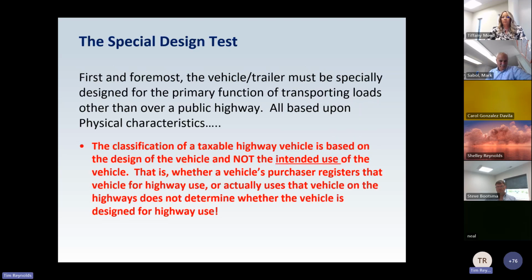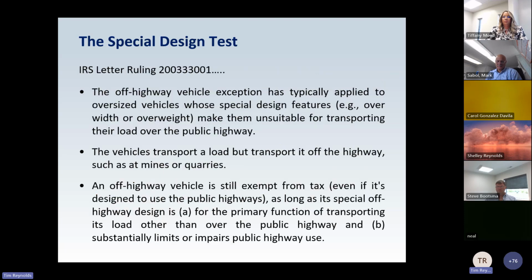We talked about this. The vehicle or trailer must be specially designed, all based upon those physical characteristics. And again, it's not the intended use of the vehicle. Whether the purchaser registers it for the highway or actually uses it on the highway does not make any difference and has no bearing on this test. So I can't stress that one enough.